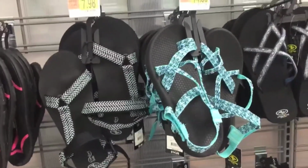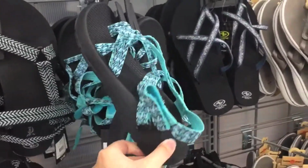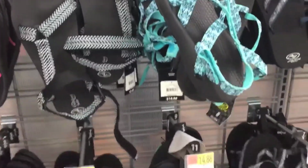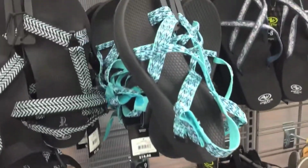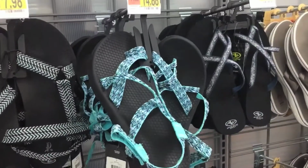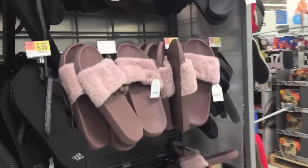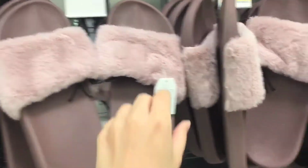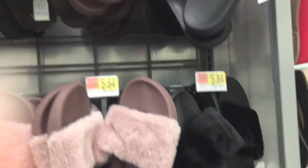I really like these. If you're into the Croc trend, these are only $15, and they look like Crocs. They're just an off-brand Walmart version, but they're definitely really cute. They also kind of look like Tevas, but $15 instead of like $100 is not a bad deal, y'all. If you're into the slide trend, they have them with fur on them. This is a mauve color. They are only $5.84. They also have them in black.